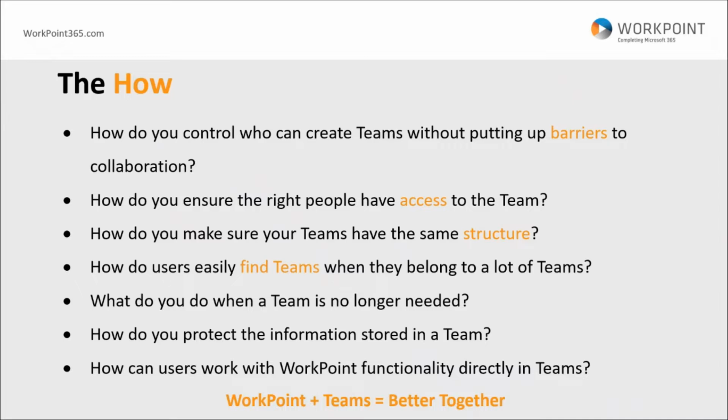So if you have a team for a project, or a team for a case, or a team for any other business use, it has a common structure that will help adoption through people being familiar with the structure and knowing where to put content and how to use that team.